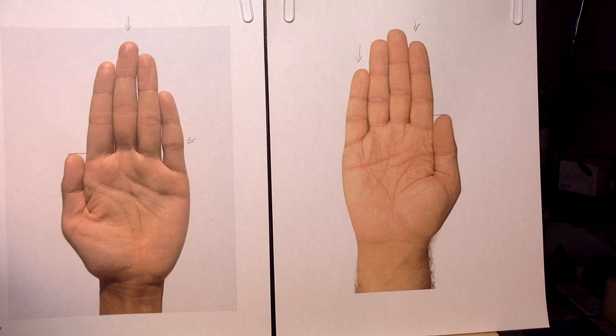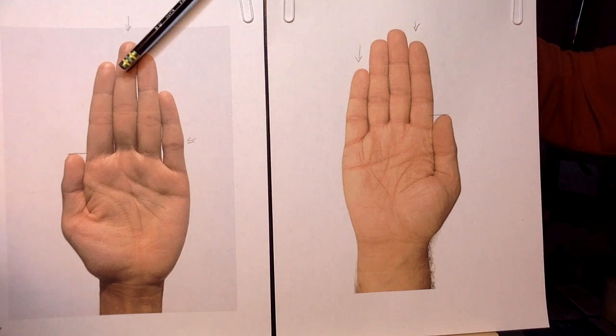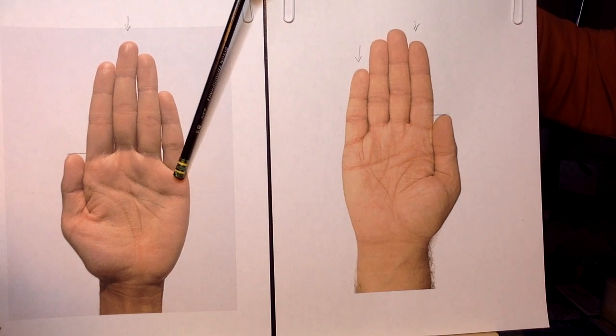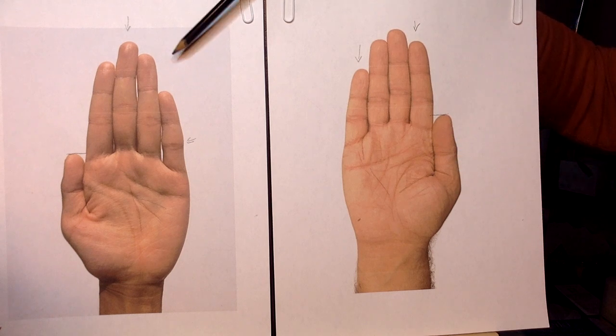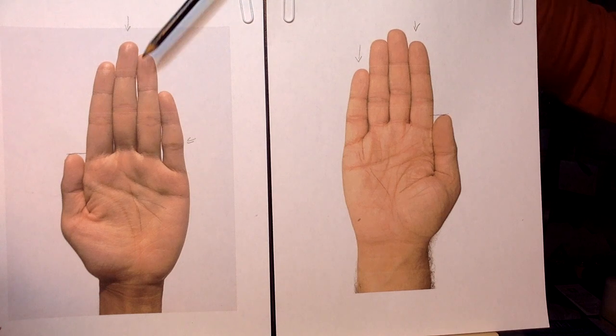Different people, but there are some similarities here and, of course, differences. Looking at the overall hand, we could see these fingers alone. And the next thing is to determine, is this a long palm? Yes, it is. It's a rectangular palm. And this one is a water hand, rectangular palm with long fingers.